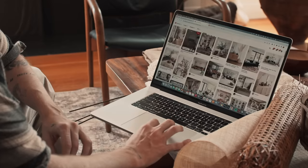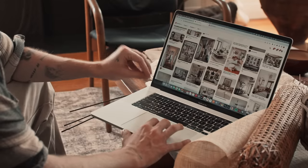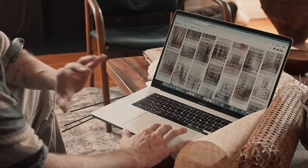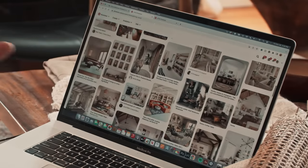I really noticed that she liked a lot of very simple and clean lines. There was a lot of that throughout her Pinterest mood board, neutral tones. She did mention in her email though, and you can also tell as I scroll through, that she does love a pop of color every now and then.